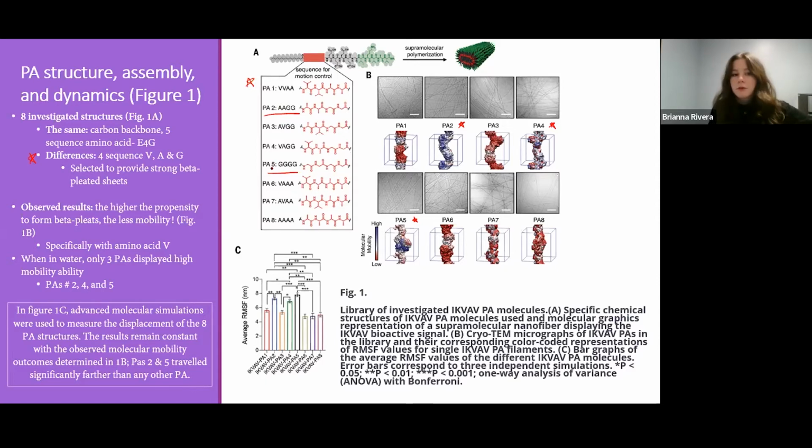And even though we want something that's going to be able to form a very tight beta pleated sheet, sometimes the intermolecular interactions of the molecules are too strong, so the water coming from the outside actually can't pull them apart. So we don't actually need any V amino acid in these sequences. It's only going to be A and G that provide this optimal level of motion in solution.